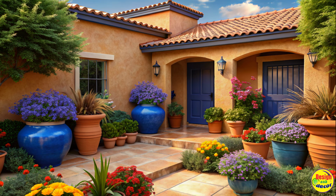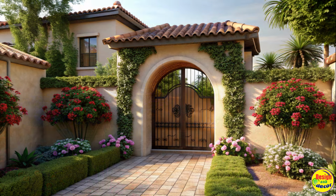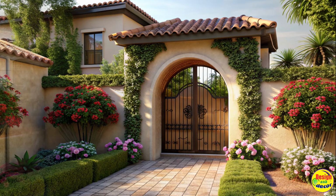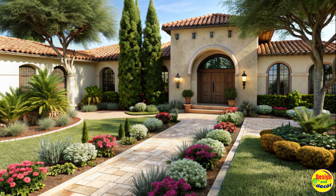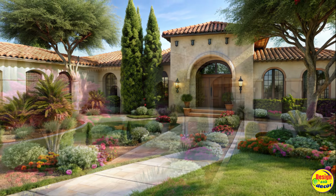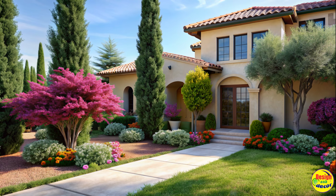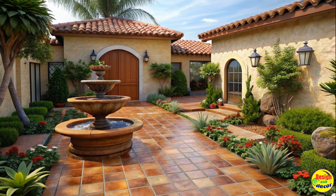Integrate hardscape features. Introducing hardscape elements is essential to achieving an authentic Mediterranean look. Consider adding stone pathways, terracotta tiles, or gravel to create a charming and rustic atmosphere. You can also incorporate a Mediterranean-style fountain or a decorative wall adorned with ceramic tiles to add a focal point that enhances the overall design.